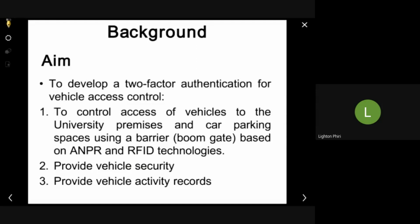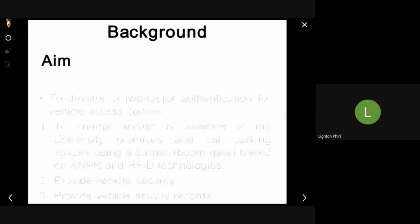Also to provide vehicle activity records. There is need to have a system that is able to record the vehicle that is coming into the campus and the vehicle that is going out of the campus, for the sake of tracking if there's anything wrong. Then you can easily track who came in, who went out, and what time something went missing, and what time this vehicle went. So in that way, basically, you can track some activities that are going on within the university premises.